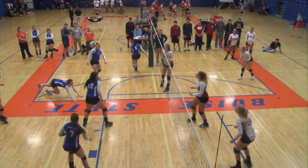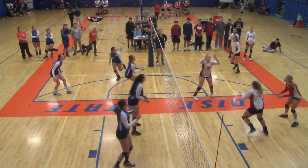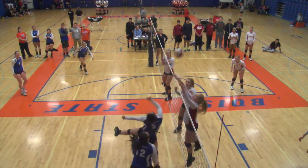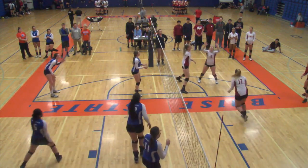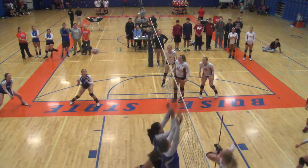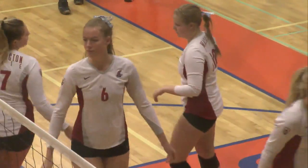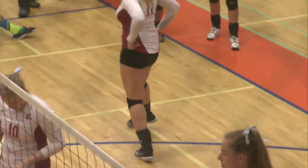Ooh, close. Nice save by Boise State. Good set with the spike. Washington State, outside, and spikes it down. Out of bounds. And it's point, not going to be BSU. Washington State point.